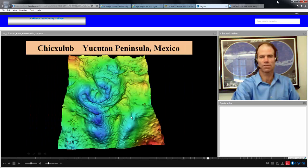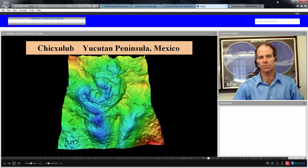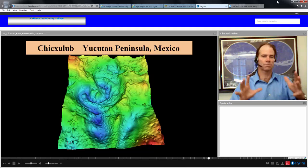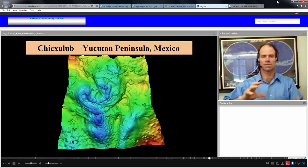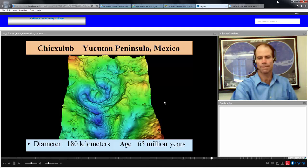Well, here's a picture of the Yucatan Peninsula, the impact of 65 million years ago at Chicxulub in Mexico. And this is a radar picture again, because there is about a kilometer of limestone above this crater. So there's been a lot of ocean activity over the 65 million years that has deposited all this limestone here. 180 kilometers in diameter.